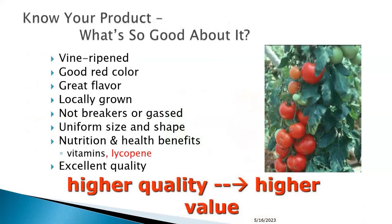So here are all those things I was just mentioning. They're more uniform in size and shape. These ripe tomatoes have really good nutrition and health benefits. Lycopene is the pigment that makes them red. Lycopene is well known to help prevent prostate cancer. Excellent quality. Higher quality is higher value. So then you get to charge more than the field tomatoes. I'm going to make sure you get that slide. Thank you.